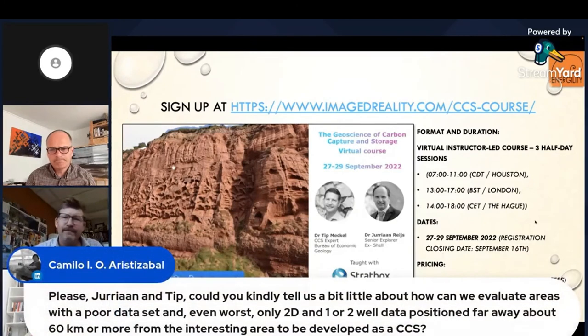Perfect, thank you. Perhaps we would have time for one last one then. Could you kindly tell us a little bit about how we can evaluate areas with a poor data set, and even worse, only 2D and one or two wells positioned far away, about 60 kilometers or more from the interesting area to be developed as a CCS?